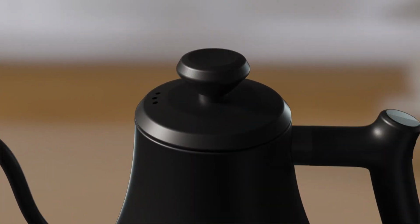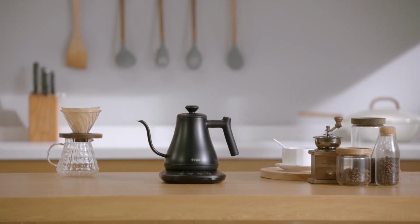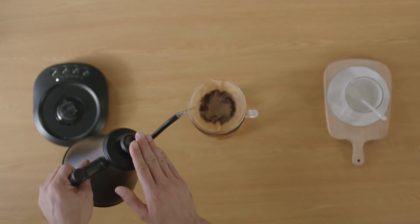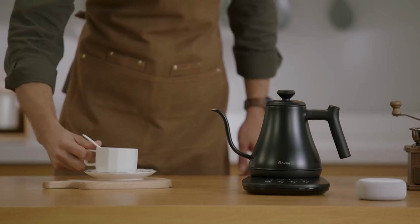And it heats water fast, saving you time in the morning. Plus, the keep warm function ensures your water stays hot for up to 2 hours. But it's smaller than traditional kettles, holding only 0.8 liters. If you're making tea for a crowd, you might need to refill it a few times.